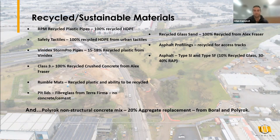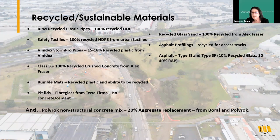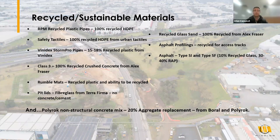of course. So is this material business as usual, or is it innovative, the Polyrok? This product is an innovation. It's only been used a handful of times, largely on trial basis and in small trials. It's never been used on an infrastructure project. However, here at Lathams, Winslow is using the product wherever possible in non-structural concrete applications across the alignment.